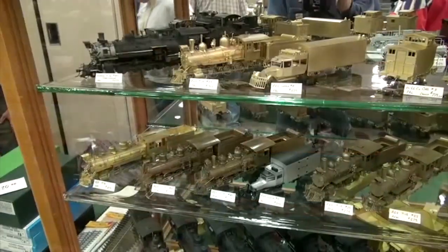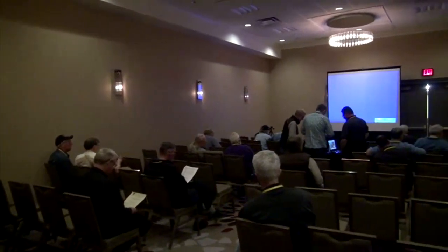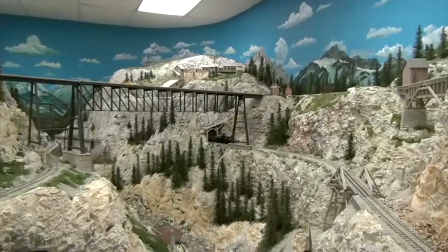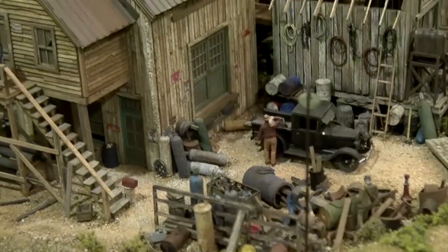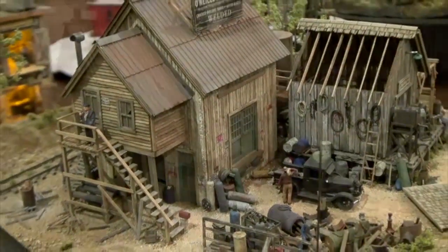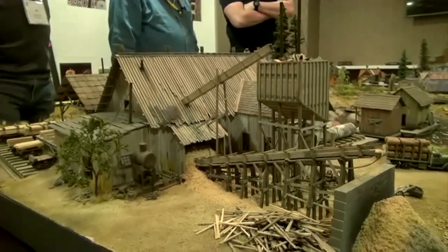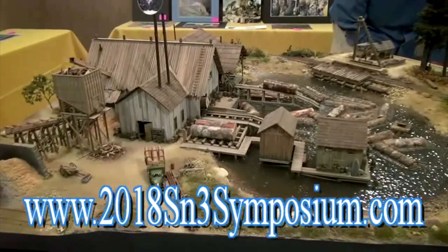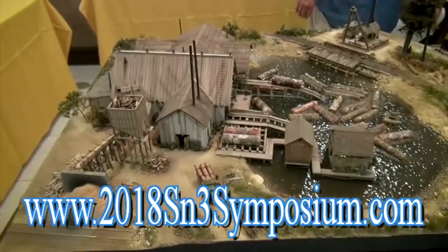There were a lot of S-scale brass locomotives available for purchase, along with educational clinics on all aspects of the hobby. There were layout tours of some of the most beautiful home layouts in the St. Louis area, and the contest room, which was a show unto itself, had master craftsman structures of all types covering the tables in the entire room. Next year's show will be held in Dallas, Texas, April 5th through 7th, 2018. Visit their website, www.2018sn3symposium.com, for more information on this.